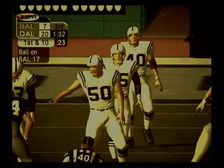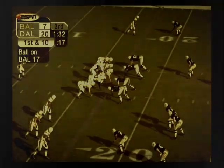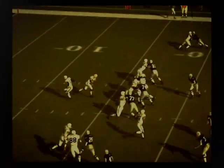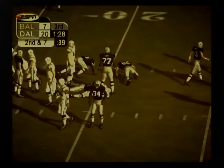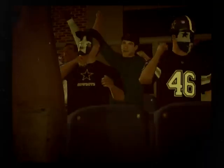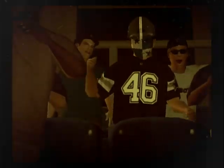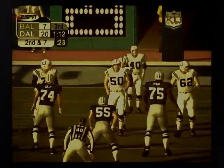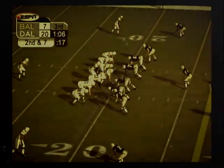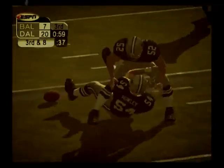The Colts have had some trouble moving the ball recently. We'll see what they do on this drive as they start at their own 17-yard line. Number 40 gains 3 yards, and that brings up second down. Number 4 takes it for his 11th carry and will lose about a yard here.